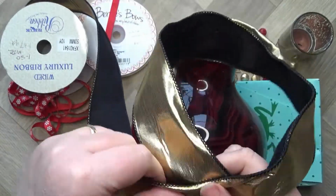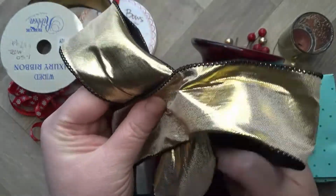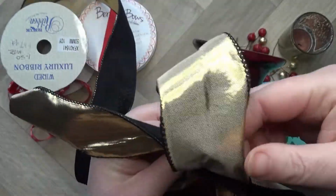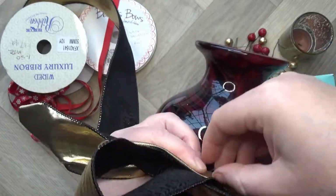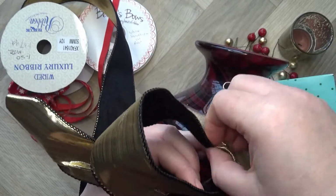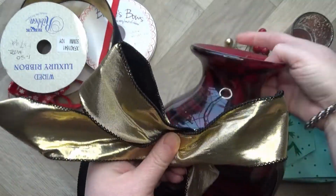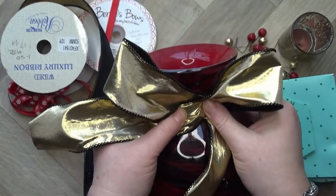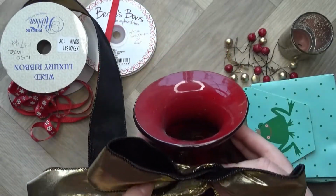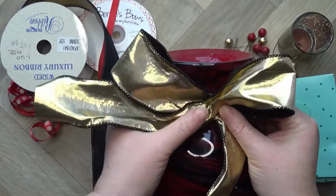Okay, and what I can do is, because I want to test it to see how big it is, make my collar bow in the gold like I've just said. So pull the middle in, and then test it against the item. So is that too big? Is that too small? I think that's about right.